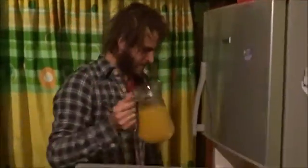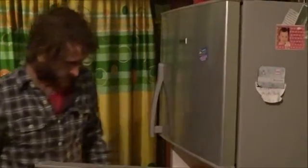And it's so smooth, and I've just added water. It filled up to about there, and I've just added water and drank some. It's beautiful, look at that. It's going to last the rest of the week.